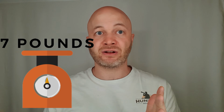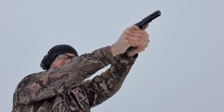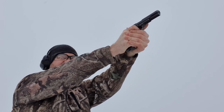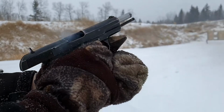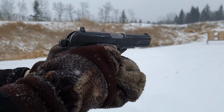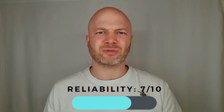The trigger pull on them is single action only. It's 7 pounds, which is pretty heavy compared to some of the other firearms we're going to look at, considering that's the single action trigger pull that it's got. Reliability on mine has been really good, but it varies a little bit depending on the kind of ammo you throw into it. So I would say that the reliability will be like a 7 out of 10.